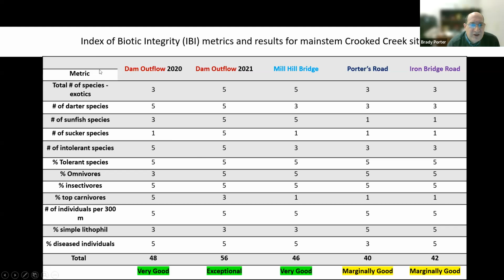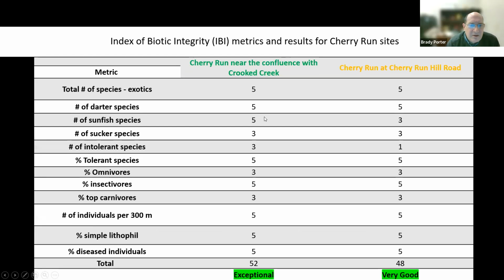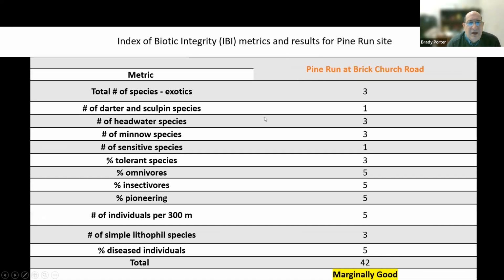And I'll just give you a quick example of an IBI here for below the dam, and then the 3 main stem sites here. And you can see that below the dam's very good to exceptional, above the dam is very good to marginally good. So according to the fish data, there's somewhat degraded water quality up above the reservoir in the main stem compared to down below. But realize there's a dam between these, and the stuff down below gets influenced from fish traveling from the Allegheny River upstream. I'm not going to go through the rest of these IBIs.